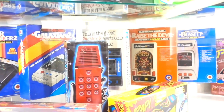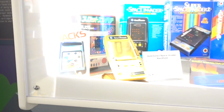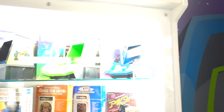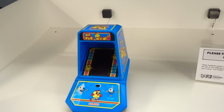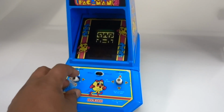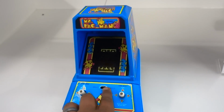Oh, Merlin, I remember that. Space Invaders, I don't know how that worked out. It was a gold Space Invader handheld. Little mini arcades. A couple of them you can play here. Look at that. Very primitive, but you know what? It worked. Oh, turn it off.